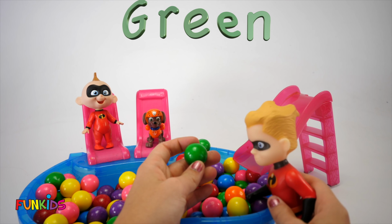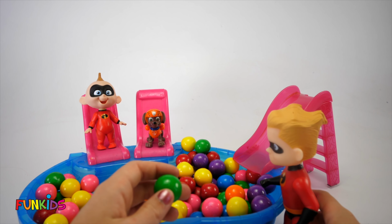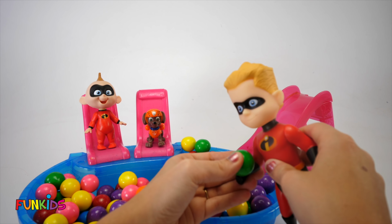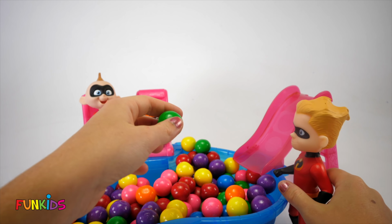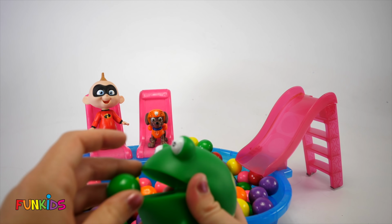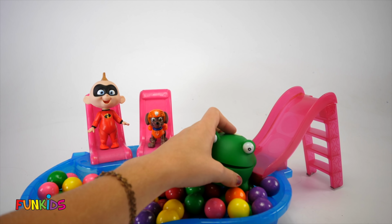Let's start with green. Do you know what the color green is? Yeah. We have the color green right here. There's lots of fun things that are green. Green is never mean. It's always nice. And it's super cool like ice. Okay, this is green. Let's see what else is green. This giant frog is green. Look, we can put all these things in his mouth and shoot them out. Boom, boom. Look at this green guy. He's so cool. That's so fun.